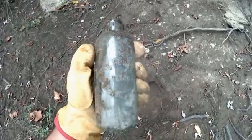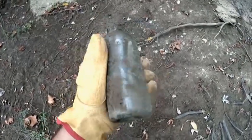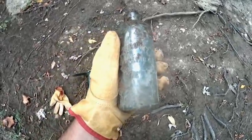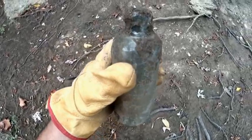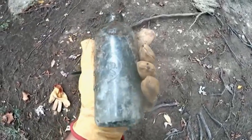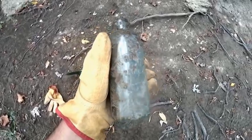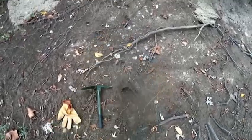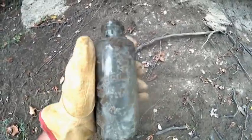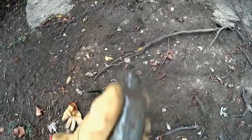That is super cool. That was well worth coming down here today. Even if I don't find anything else, I always say that, or at least I always try to say that. If I don't find anything else today, that's worth it right there. So cool. Alright, well, I will turn the camera back on if we find anything else, but that right there made the day.